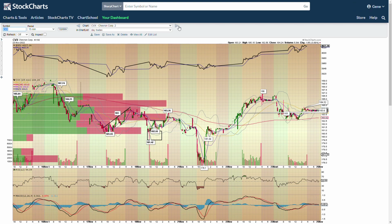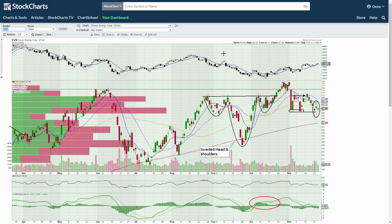Obviously, if you want to make money in the stock market, you need room to move. Now, you don't need as much room to move with options as you do if you're trading shares. A 2 or 3% move on an option, on the right name, can be a huge move with an options play.